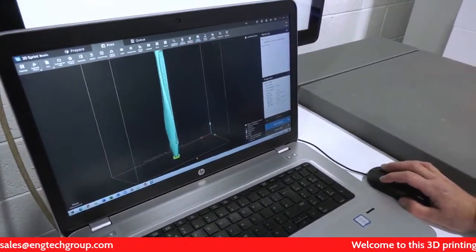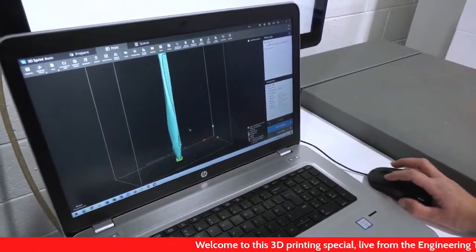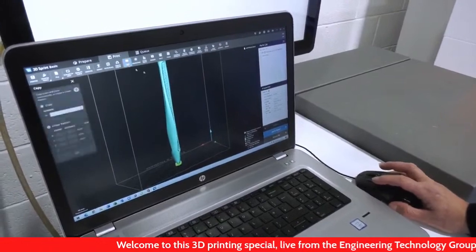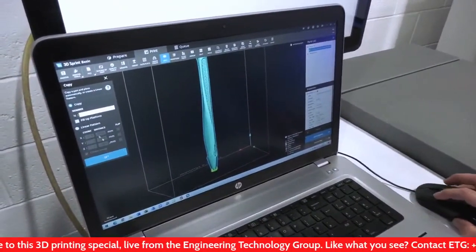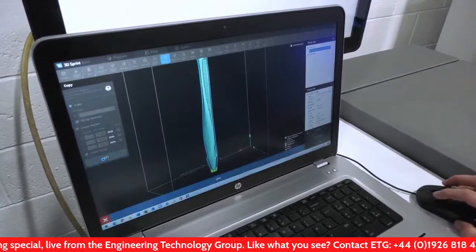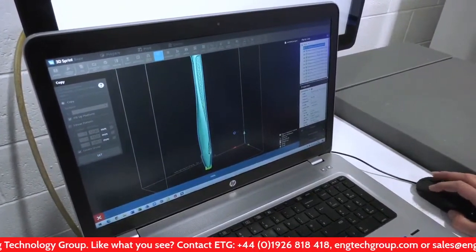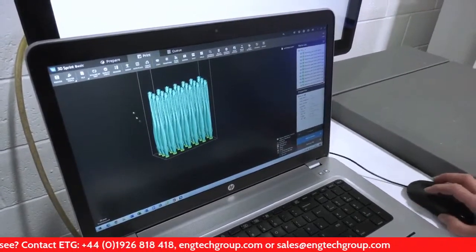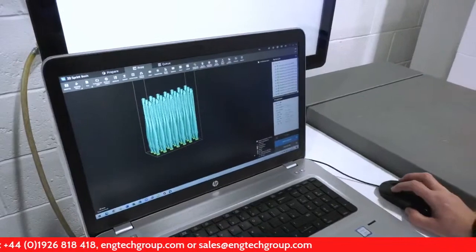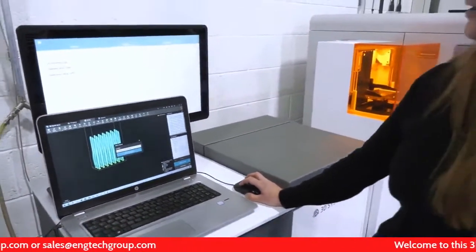So you can see now it's on the platform, it's got the support material on the bottom to hold it on. We can then copy this so that it fills up the platform. So if we select the part, fill up the platform, this will then fit as many parts on as it can print in one build. Once the parts are all on the platform, we can then add them to the queue, and this will send them through to the printer queue.